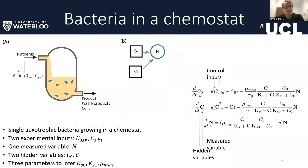So the actions, or the experimental inputs, are the nutrients that go into the reactor. We have two nutrients, one carbon source and one auxotrophic nutrient. And then the observable variable is the density of the bacteria, so the population, which is quite easy to measure using optical density. And then there are three parameters that we're looking at in this model. So, super simple, these are the differential equations.